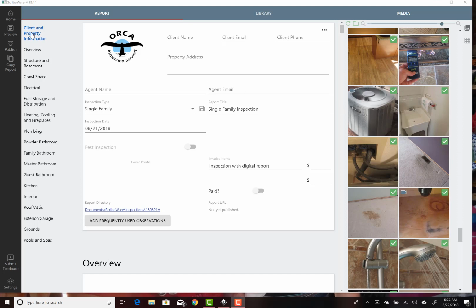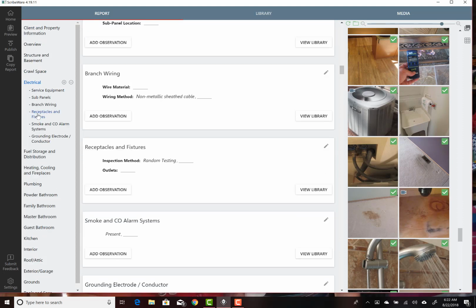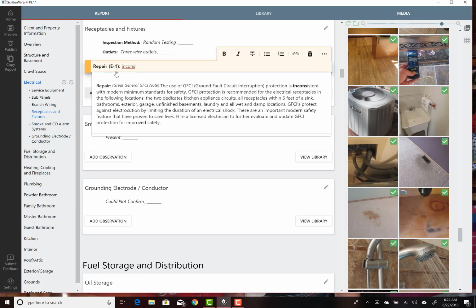We're at the client and property information page. We're going to just hit the electrical chapter. Over here, we're going to go to receptacles and fixtures. This was actually all 3-wire outlets. And then I'm going to add an observation. The language I love for GFCIs is that it's inconsistent with modern electrical standards. So I'll start to type in "inconsistent," and I've titled this Great General GFCI Note.